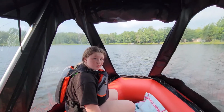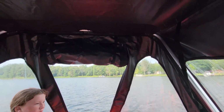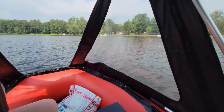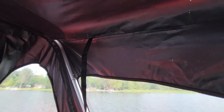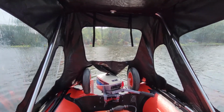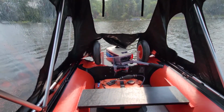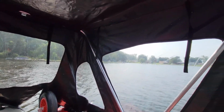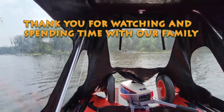All right, so we're in our Aleko inflatable boat with the winter canopy on it, just showing you how the canopy looks. It probably won't show up on camera too well, but there's a couple little pinholes that we noticed. This is brand new, we just put it on. So just giving you the what's what on this. Otherwise, it fits pretty decently. It's just a cheap little canopy. It's not going to last 10 years or anything, but it's good for what it is.